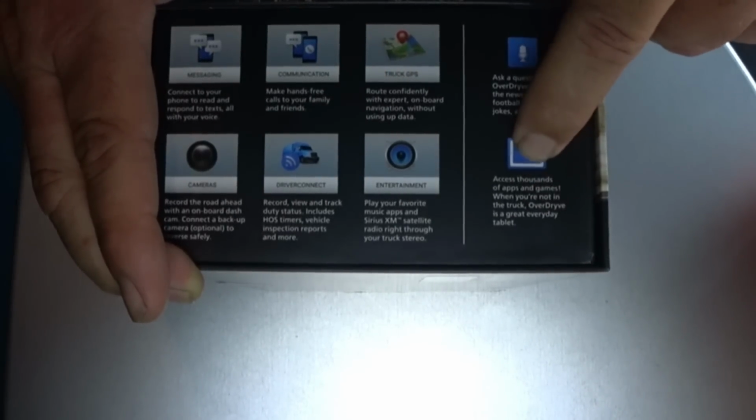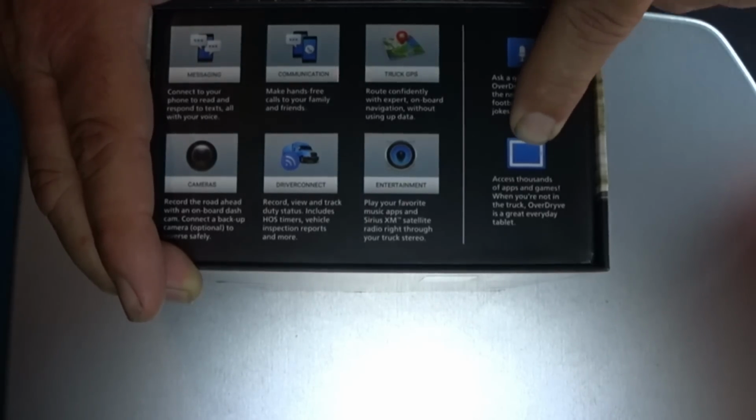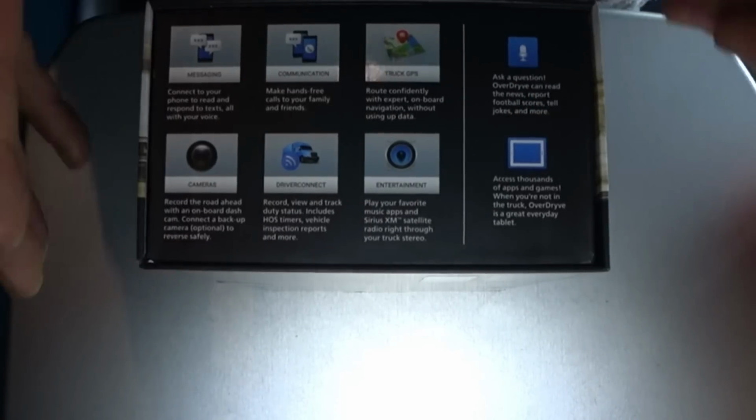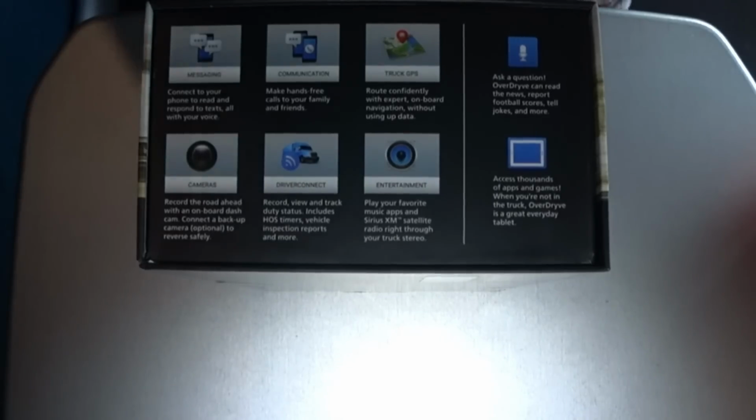And this thing actually unplugs from the mount. It doesn't have to be plugged into the mount. It's held down by a magnet. And then you can pull the whole device off, and it's kind of like a little tablet, and it has like games and stuff that you can play with it.